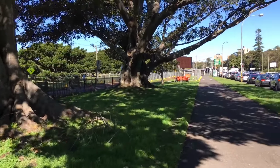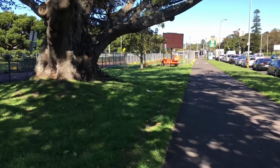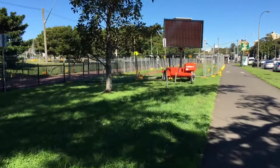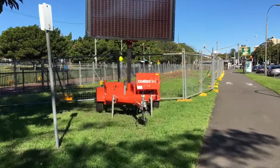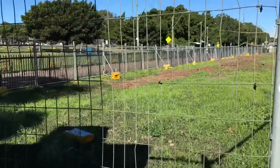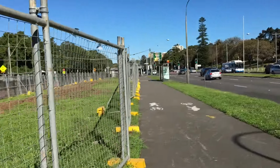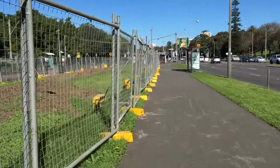So here's the last couple here, and just beyond that there is a fence. And just beyond that fence is where about two or three of these trees have already been cut and uprooted. So yeah, there used to be about two or three pretty big trees. Now just going to go to the left up here, which will lead me onto Alison Road.